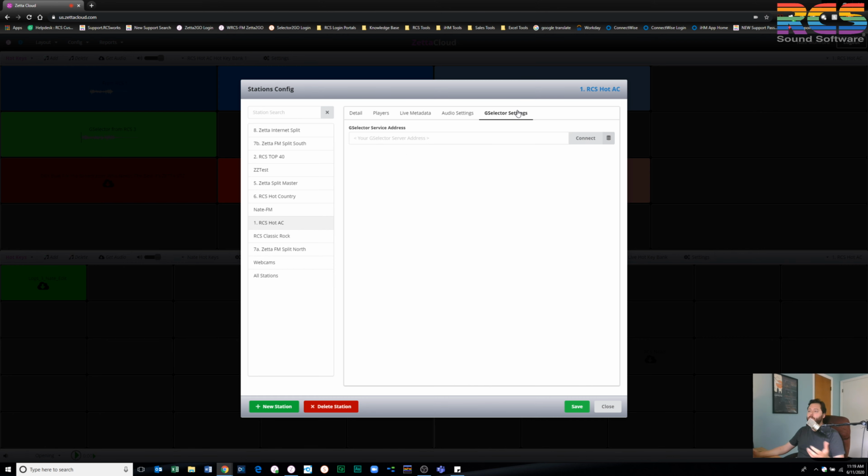But of course, if you do have music and you do have G Selector, we now have some options to have your G Selector connected to Zetta Cloud, which is so cool, because G Selector can be put on a VM somewhere in the cloud that could connect to your Zetta Cloud instance, and all of a sudden we've got G Selector and Zetta Cloud in the cloud, which is really, really cool. So excited about that stuff too.